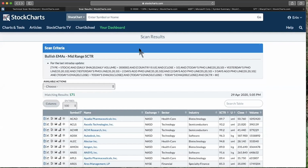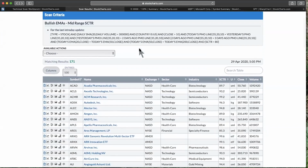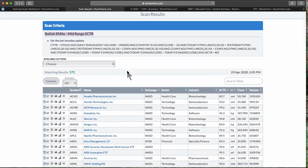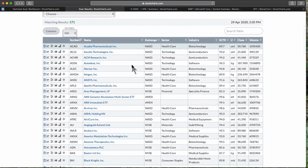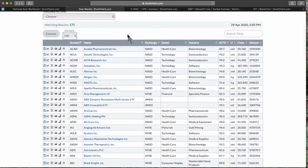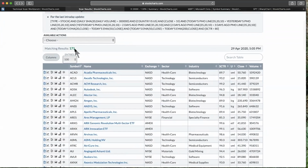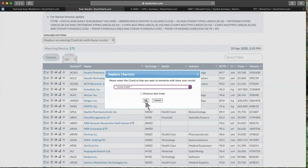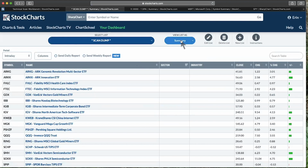So I was going to just show real quick, I know we have a couple more minutes left. I ran one of my favorite scans. I adjust it almost every day as far as how I determine what results I want out of the scan. I found a lot of interesting names on here, and that's 171, and people are like, how do you get through 171 stocks? Well, I don't get through all of them in looking at a full chart, but I put them in a chart list, one I call scan dump.